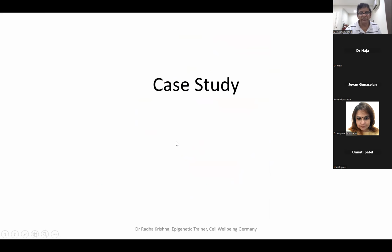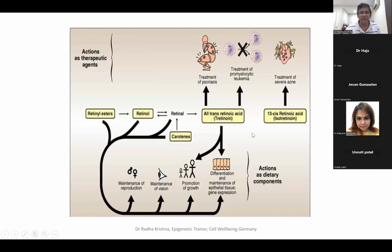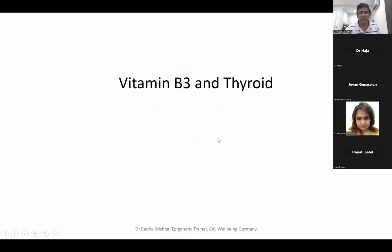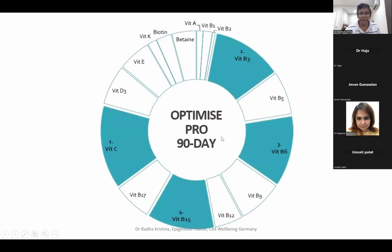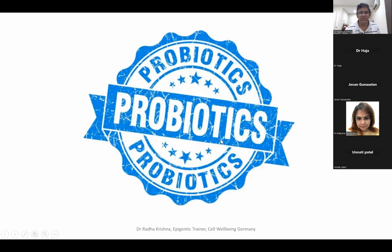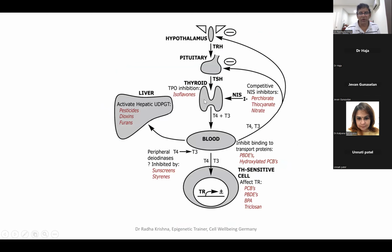Okay, case study. I mean, leave the case study. Vitamin A is also related, but it's a minor factor. Minor factors: B12, B2, B3, B6, D3 management. Chemicals are another problem with thyroid. It blocks. Can you see this? Pesticides in the liver block. In the blood, you can see the conversion of T4 to T3. Sunscreen.